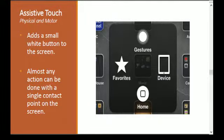So also, Assistive Touch is a great feature that they've added. It can make an iOS device not prohibit people that can't use the tactile buttons. So it's a physical motor accessible feature.